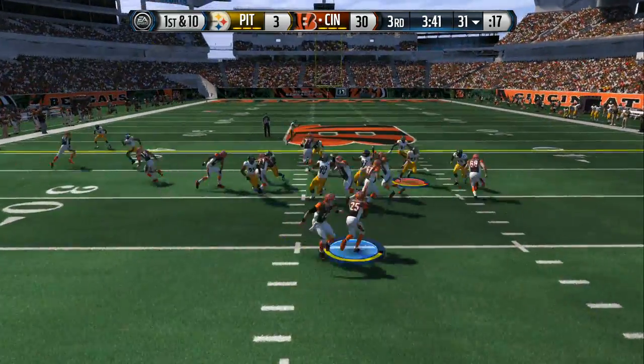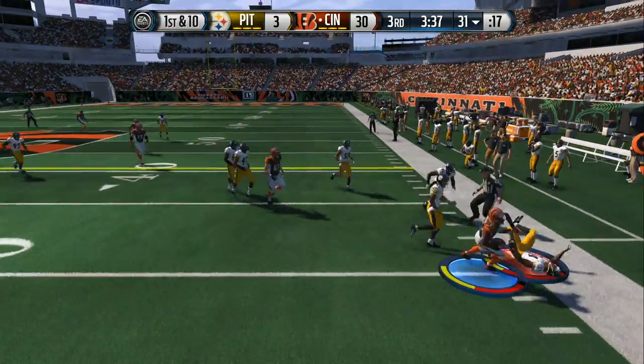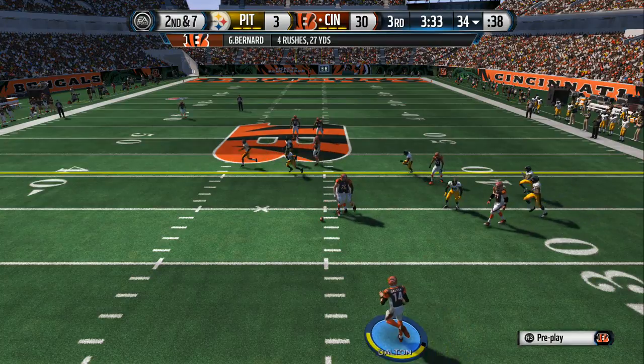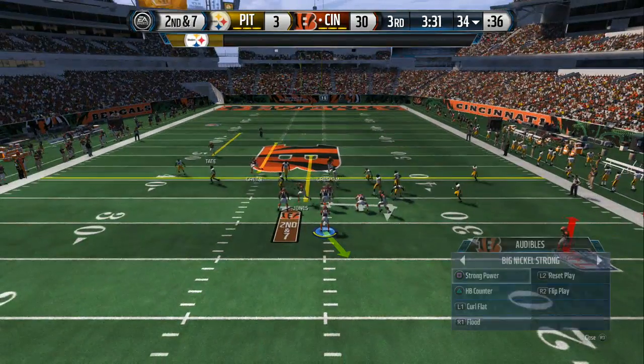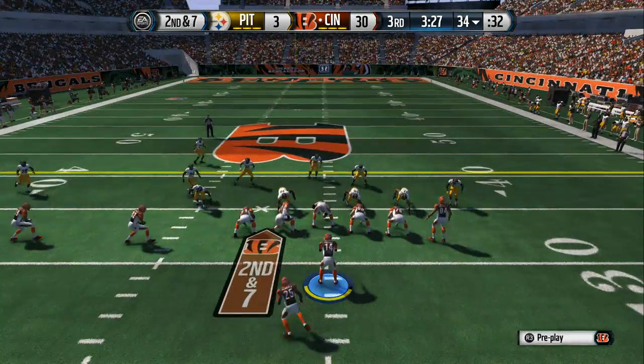First and 10. To the ground. Bernard out to the right, and that picks up three. Bernard's trying to be patient, but there is nowhere to run that time, and he only gets a short gain. They're going to the hurry up. Back to the line.